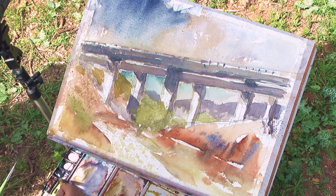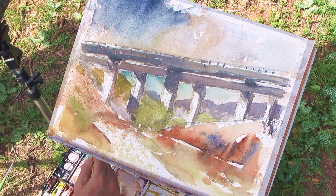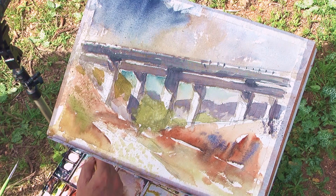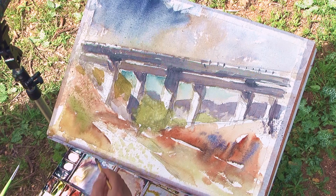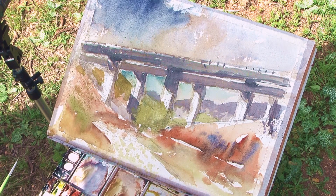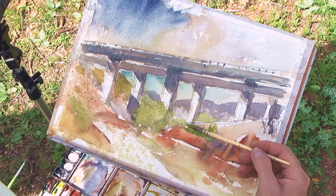Okay, let me put some green here. We are outdoor. We want to see green. Milk, honey, and green country. This is Israel.